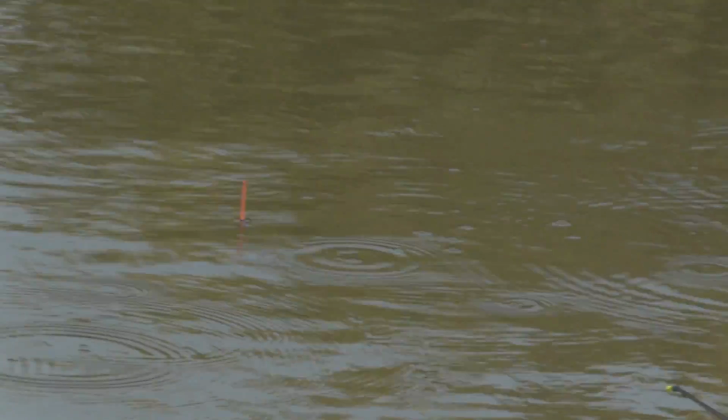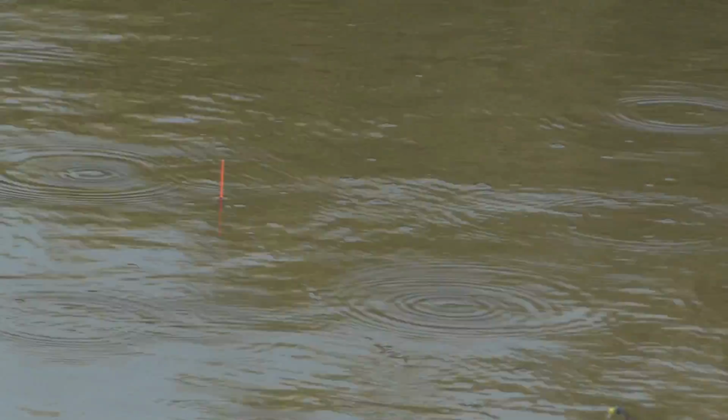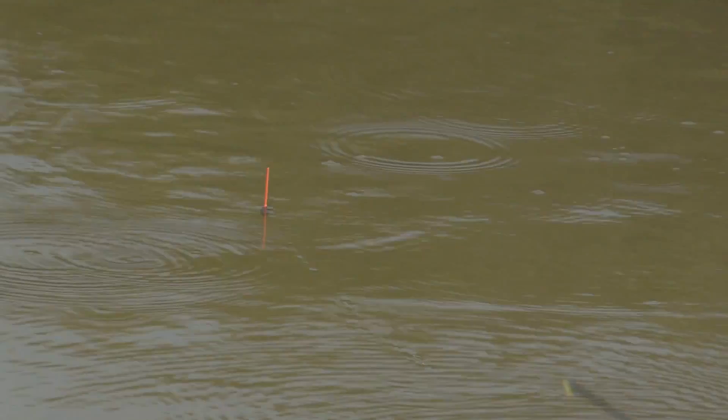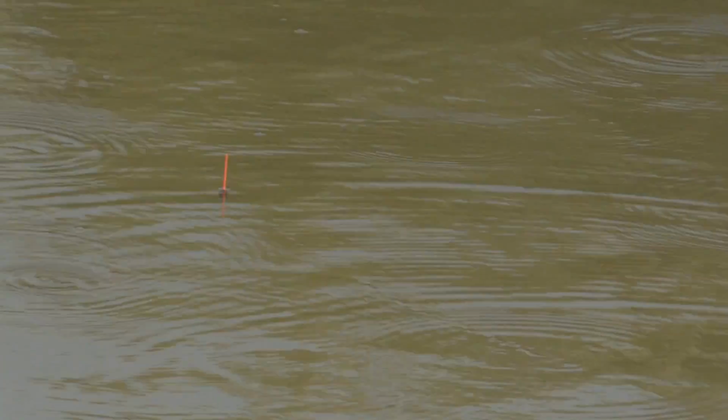Just behind the float now and around it. All sounds very tenchy. Oh, we've got the bubbles to the right of it now. I'm amazed you're not getting bite after bite with all them bubbles. I know, it's mad. Unless they're stirring at the bottom so much they just can't see, they're scooping up.